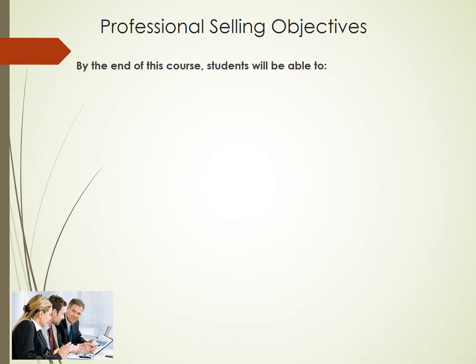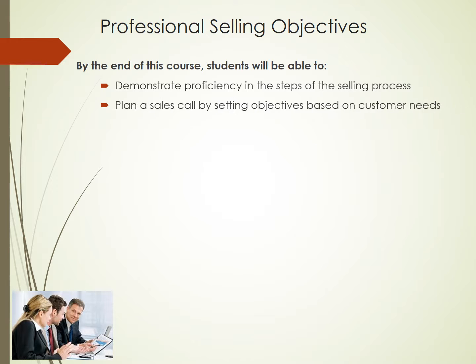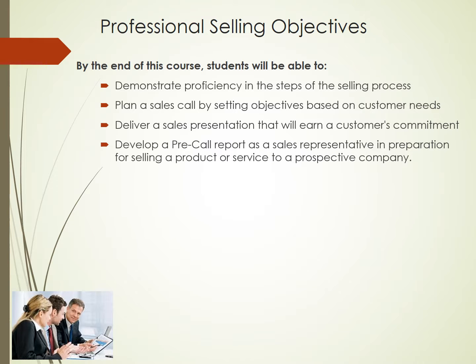By the end of this course, students will be able to demonstrate proficiency in the steps of the selling process, plan a sales call by setting objectives based on customer needs, develop a sales presentation that will earn a customer's commitment, and develop a pre-call report as a sales representative in preparation for selling a product or service to a prospective company.